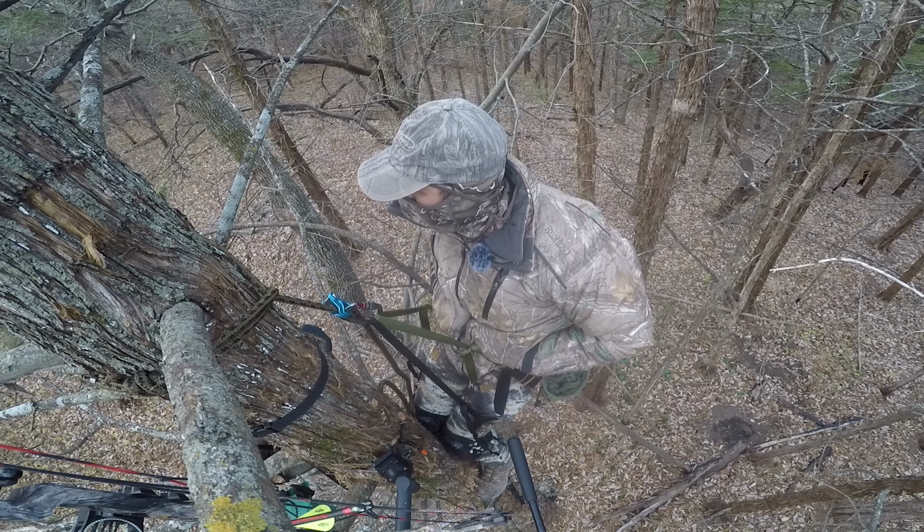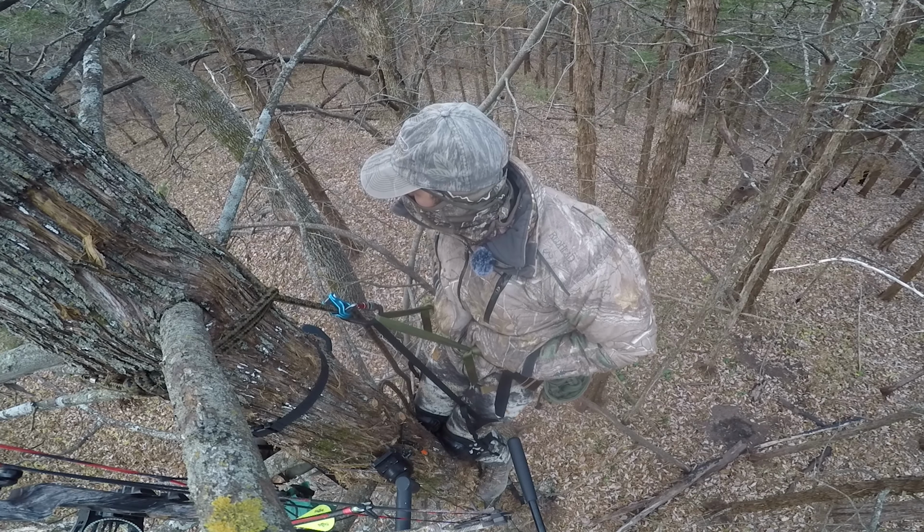I stopped immediately and set up, got up in a pine tree, and hunted those super fresh gnarly scrapes. I mean, they were giant, and there were 2 to 3 of them right there in close proximity. During midday, I got down, grabbed my camera, and moved it the 50 yards onto this scrape. And during that morning sit, I saw some deer at a distance, and one in particular looked really big.